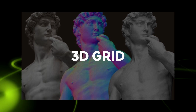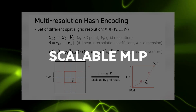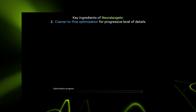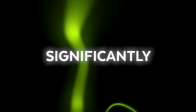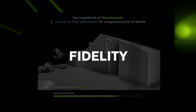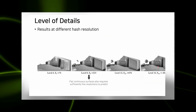A hybrid 3D grid layout with a multi-resolution hash encoding and a portable, scalable MLP are introduced by InstantNGP. The hybrid representation successfully represents extremely fine-grained object features and significantly boosts the strength of neural fields. Neuralangelo is a high-fidelity surface reconstruction made available by Nvidia in its most recent development.